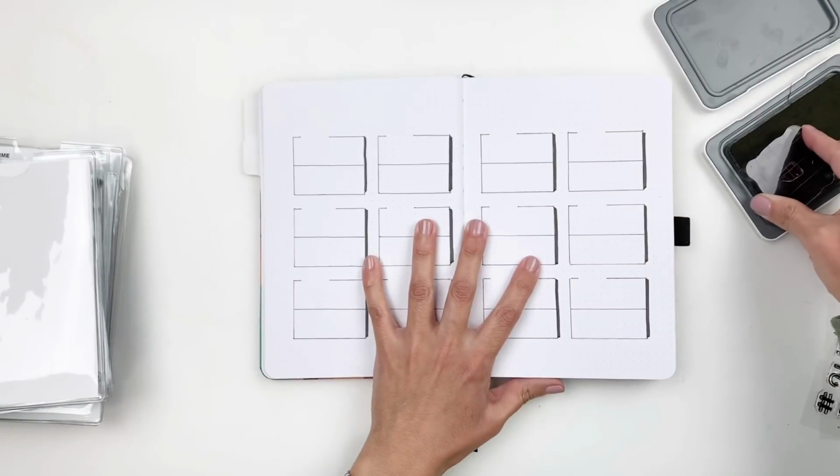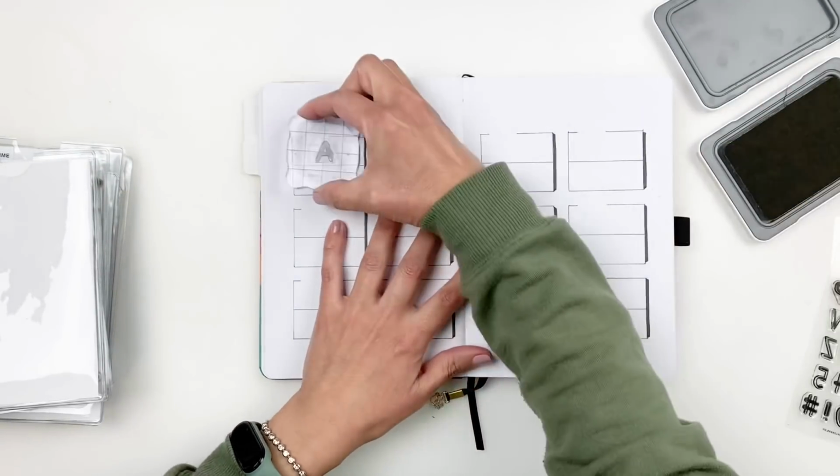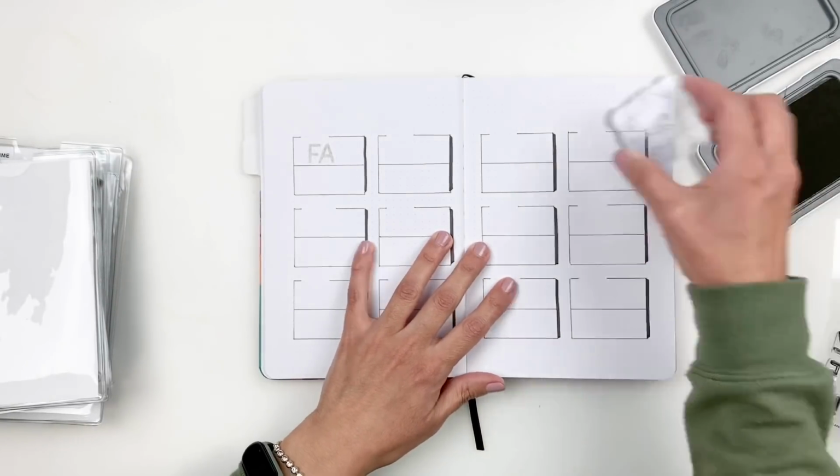And whatever numbers I add, you'll see it. It's really, really fun to do. I love looking back on the monthly review because you tend to forget your favorites from January when it's like November.